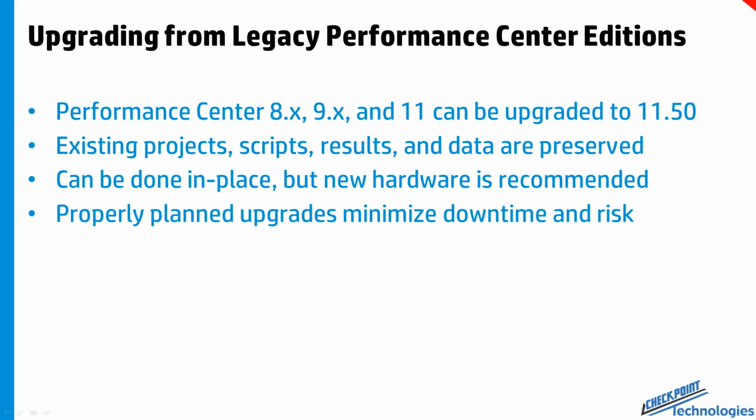So when we're doing these upgrades, it's vital that we plan these because Performance Center upgrades are a little bit complicated. So when you're doing upgrades, you want to make sure you plan everything out to minimize the downtime because it can take a while to do these upgrades, and if you don't do them correctly, you can be left without a working system. So doing proper planning is vital when you're doing a Performance Center upgrade.